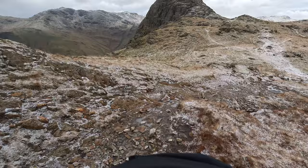I had to put the gloves on. It is absolutely Baltic up here. The wind has really picked up on this sort of plateau bit. We can now see Pike of Stickle though.